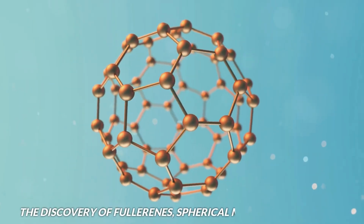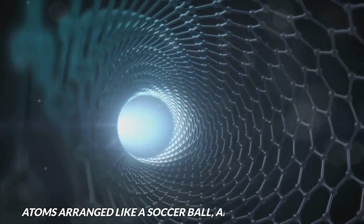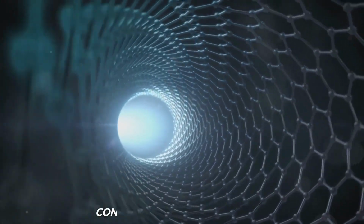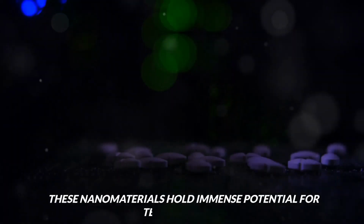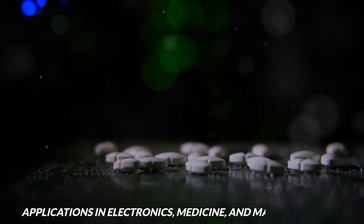The discovery of fullerenes, spherical molecules of carbon atoms arranged like a soccer ball, and carbon nanotubes, cylindrical structures with remarkable strength and electrical conductivity, further expanded the repertoire of carbon allotropes. These nanomaterials hold immense potential for technological applications in electronics, medicine, and material science.